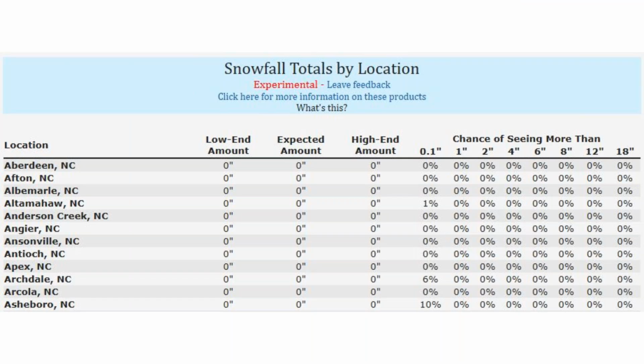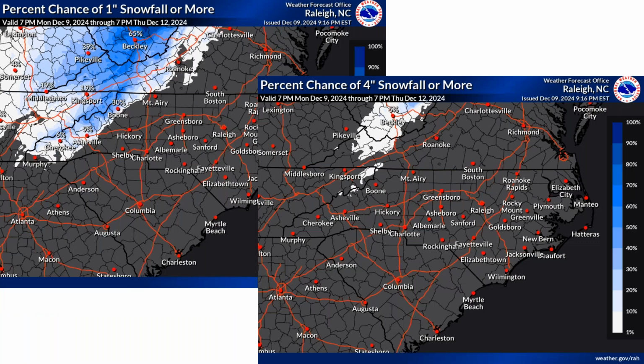If you continue scrolling down on that page, you can see snowfall totals by location, and I've taken a screenshot of just the A towns that are listed here. So again, the low end amount, expected amount, high end amount, 0 for all these cases, but you could see that at Asheboro, there was a 10% chance of having measurable snowfall. There are dozens, hundreds of towns listed in the chart. Again, I only grabbed the ones that begin with an A. So there are hundreds of places that you could look at to see what these numbers are.